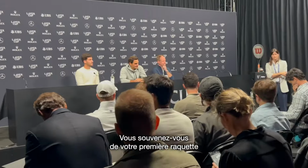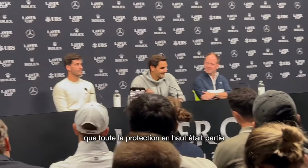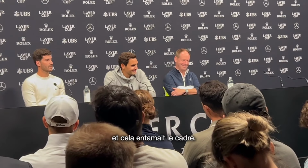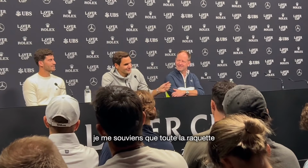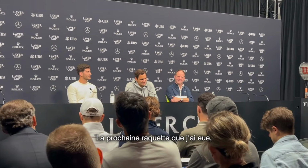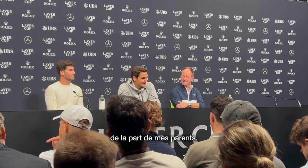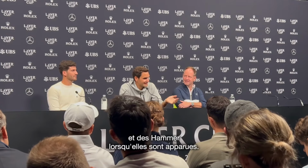And do you remember your first racket as a kid or a junior? I remember playing a junior racket for so long that the whole bumper grommet at the top was gone and it was eating through the entire frame. When I played on a hard court against an older guy, the racket was so light that it was shaking so hard, and I realized it was time to change rackets. The next racket I got was on Christmas in South Africa from my parents. It had all the writing on the side. I think it was the time of the Thunderbird and the Hammer rackets when they came out.